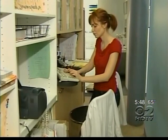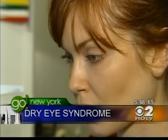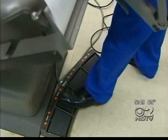Susan Newberry suffers from dry eye syndrome and has to use eye drops about 15 times a day. It can be painful, your vision is hazy, it's like you're looking through foggy glass sometimes, and it's just really annoying. Newberry has suffered since college and has tried various remedies.